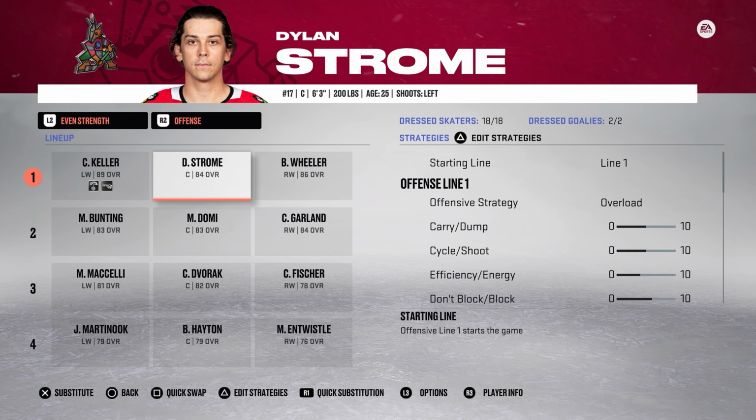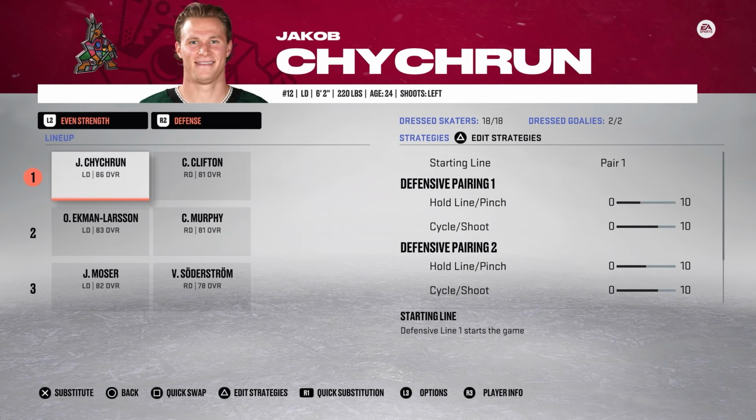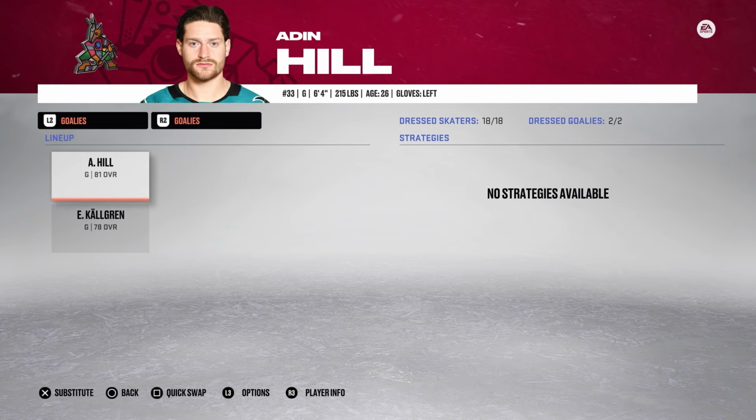Similar to the Chicago Blackhawks, the Arizona Coyotes are bringing a ton of guys back to the team, but literally none of these guys still play for the team. Like a few of them do, but I'm talking like 3 of their 12 forwards. Looking at the defense, Jacob Chychrun's back after being gone for a few months, while the goaltending tandem for the Arizona Coyotes is a massive question mark, as you have Aidan Hill and Calgary sharing the net together.